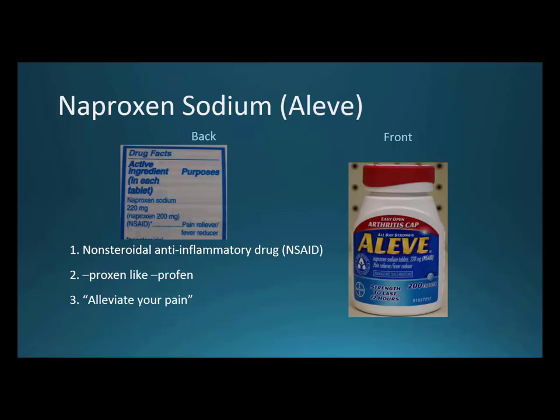Now, Proxen isn't an official stem, but Proxen and Profen only are separated by that one letter, and maybe that's a way that you can remember those are related as non-steroidals. When I think of the brand name, I think of Aleve and alleviating your pain. So that also maybe can help you remember this one.